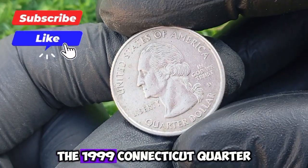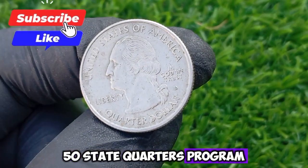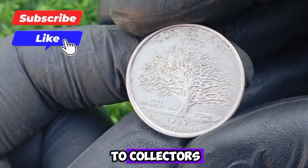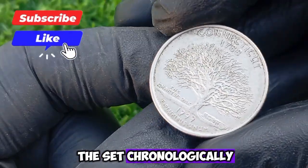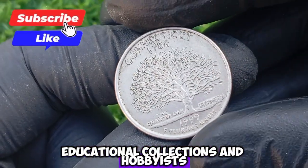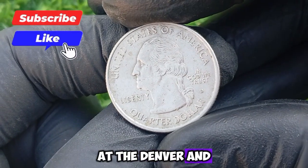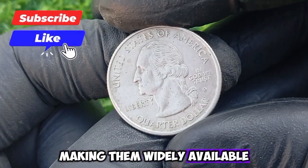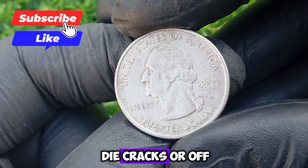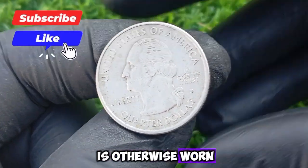The 1999 Connecticut quarter also holds value in the context of the broader 50-state quarters program. Being the first release of the series, it has special significance to collectors who aim to complete the set chronologically, and it remains a popular coin for coin clubs, educational collections, and hobbyists. The U.S. Mint produced millions of these quarters at the Denver and Philadelphia mints, making them widely available, but certain proof coins or error varieties, such as double dies, die cracks, or off-center strikes, can still be sought after, even if the coin is otherwise worn.